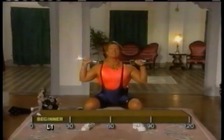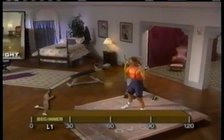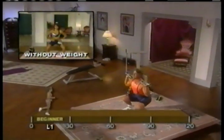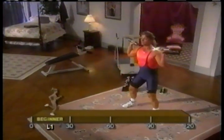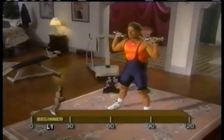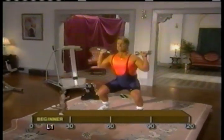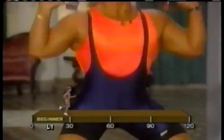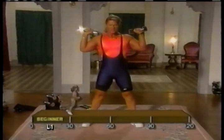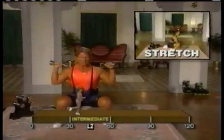Squeeze. Squeeze your buttocks. Keep your abs tight. Remember, you don't have to go down as far as I am. Just a little ways. Come on. Squeeze. Squeeze. A lot of oxygen. Squeeze. Level one. See ya.